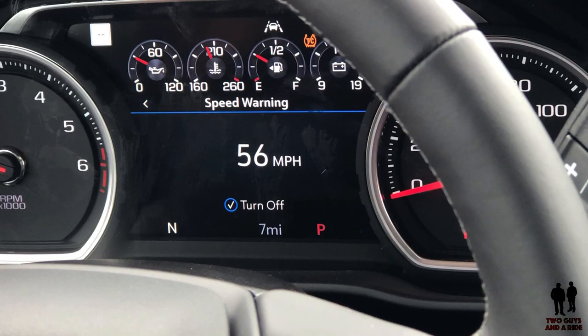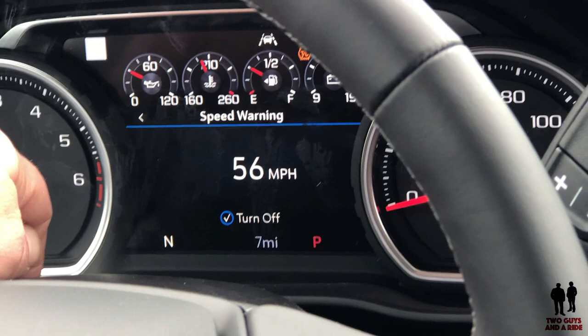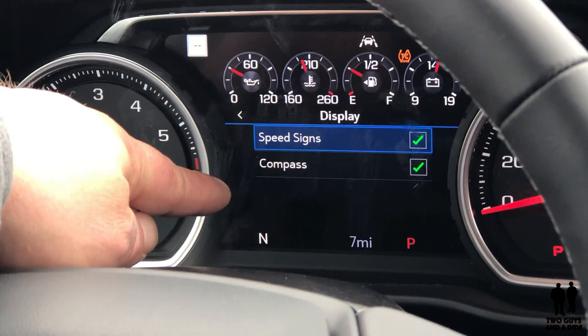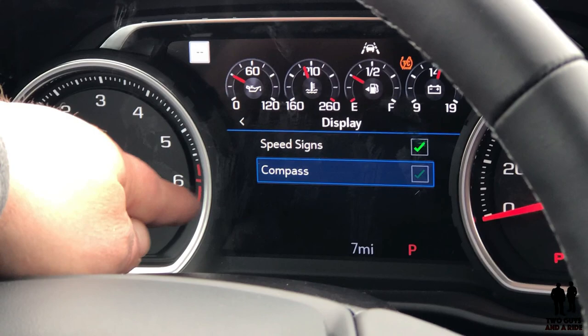It's just kind of blank. That's a sign reader. So on this vehicle, you can go to display, and you can say, I want speed signs and a compass to show up. If you don't want the speed signs, get rid of it. Just click here. I also can do the compass. And the compass is just a little north, south, east, west letters down here.